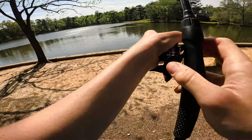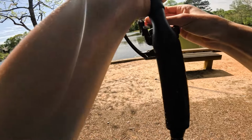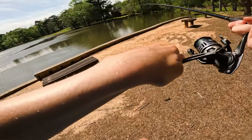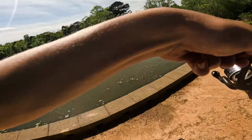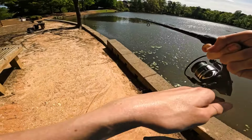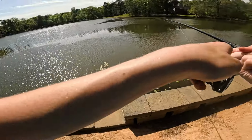It's a catfish. I gotta tighten down. Oh, it's big. It's a big catfish. Alright, that's good. Actually, it's not that big. We got a catfish right off that stick. I'm glad I came over here. I don't know if this is like a bullhead. Let's go.